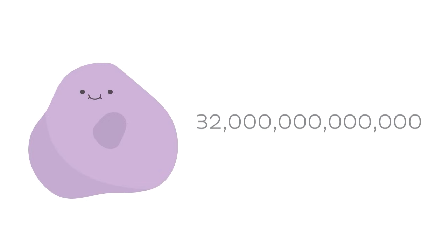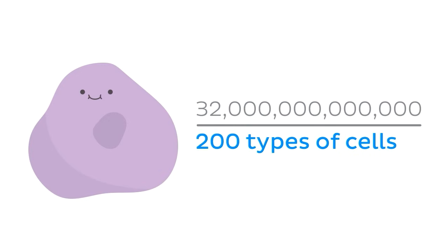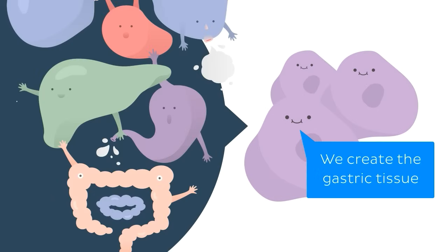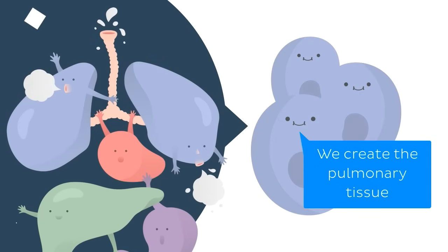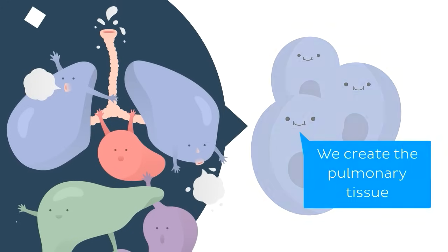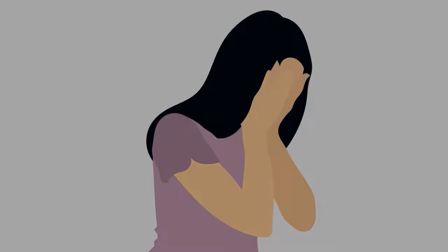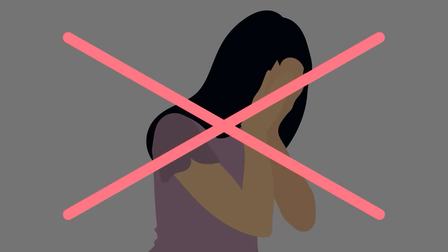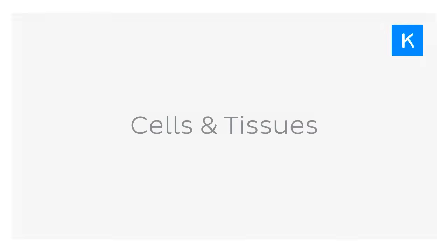Among these 32 trillion cells, we have roughly about 200 types of cells, all of which are specialized for the function they play in our bodies. Groups of similar cells work together to perform their designated function, and in doing so, they form tissues, which essentially are the very fabric of our body, which holds us together, gives us shape, and feeling overwhelmed? Don't be. It's not as complicated as it looks. It'll all shortly make sense. Trust me. So welcome to our introduction on cells and tissues.